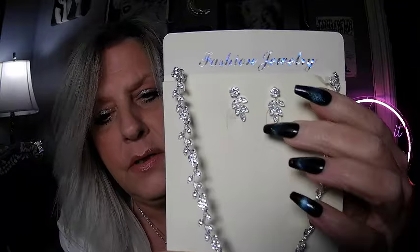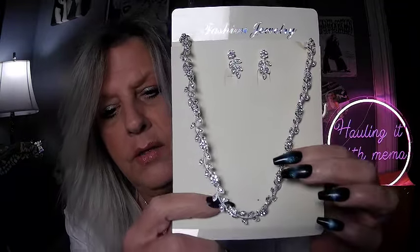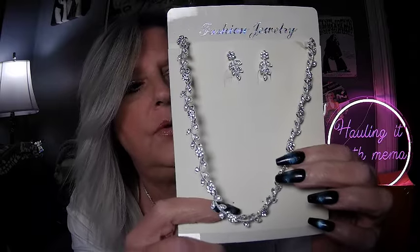So this one you gotta see close up. These earrings are really, really super pretty. And the necklace is super pretty. So hopefully it won't look too big on her because she is so small and so tiny, you know?